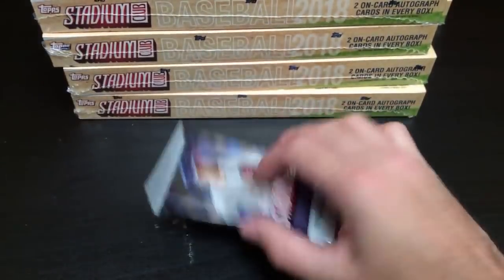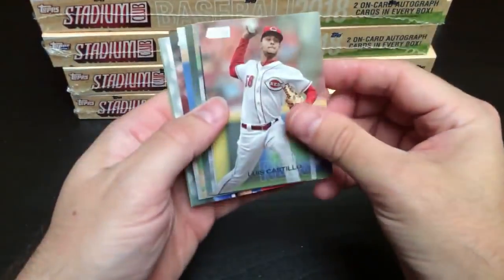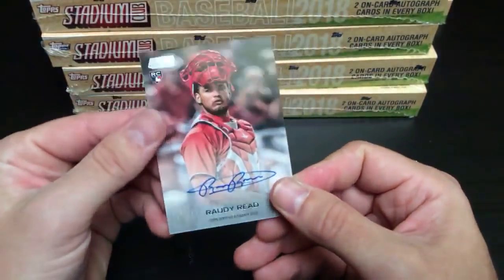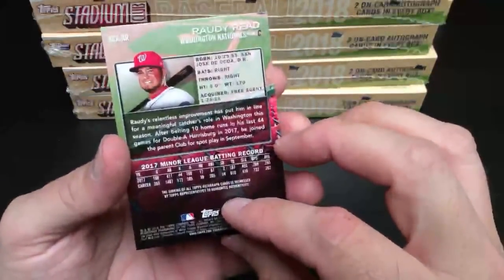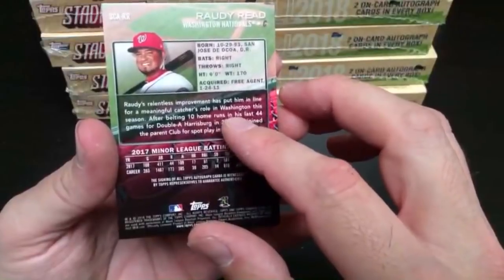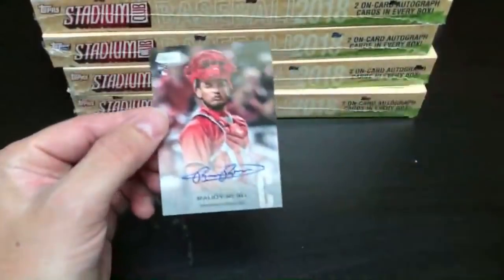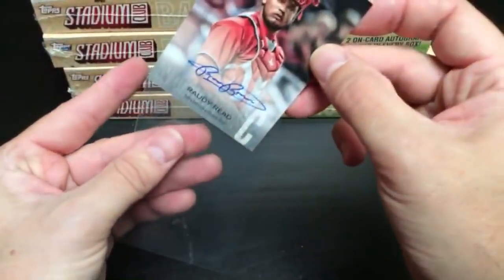There should be an auto in this pack, folks. There should be. Unless I missed it with all my chattering and passed it by, but I think there's an auto here. There we go. Rowdy Reed. Rowdy Reed, never heard of this guy in my life. Looks like it's Washington. Let's read about him. Rowdy's relentless improvement has put him in line for a meaningful catcher's role in Washington. After belting 10 homers in his last 44 games for AA, he joined the parent club for spot play in September. So, hey, Rowdy Reed, or Red. I'm not sure how you pronounce that because I've never heard of the guy.